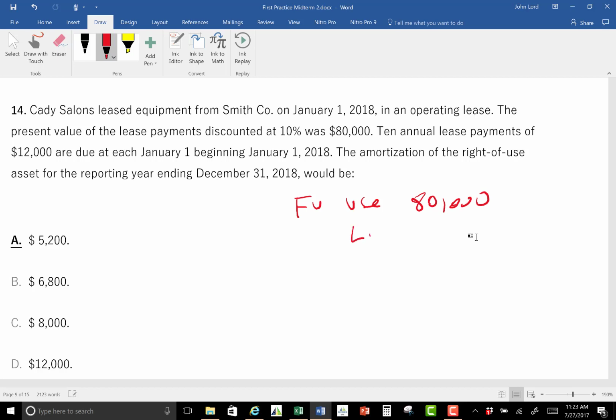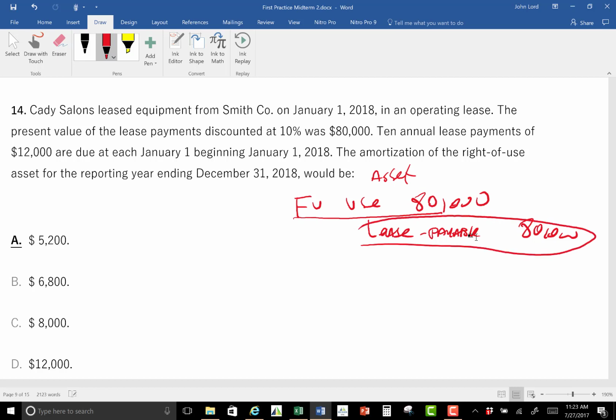And what they were really interested in is getting us to put that liability. I don't know why I'm having to write liability next to it. I just want you to realize it's a liability. They're going to go ahead and credit the lease payable, aren't they? Now, FASB's objective was not to have this fair value use asset on the books. They don't care about that. They wanted this on the books.